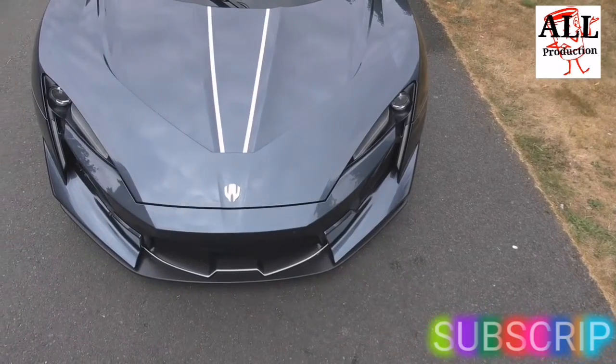Hopefully, if I can beg enough with the guys from W, we'll be able to spend some more time in these cars soon.